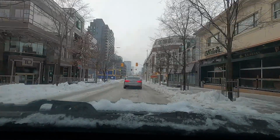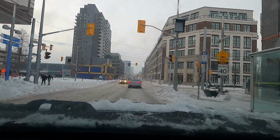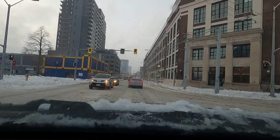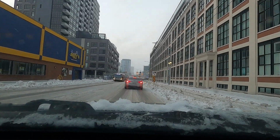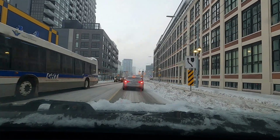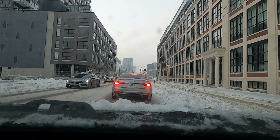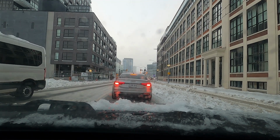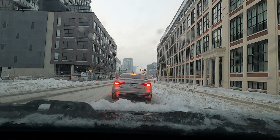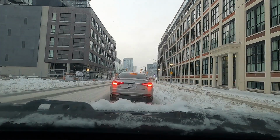So I think you should be able to see off on the horizon, and as we go here, there's a ton of new high-rise, high-density residential and commercial buildings going up. And in fact, after we get through this set of lights is a Google office. In fact, you might even be able to see Google on top of the roof on the building to the right there. It's all glass. And that's just gone up in the last 5 or 10 years. I think they finally finished construction of it quite recently.